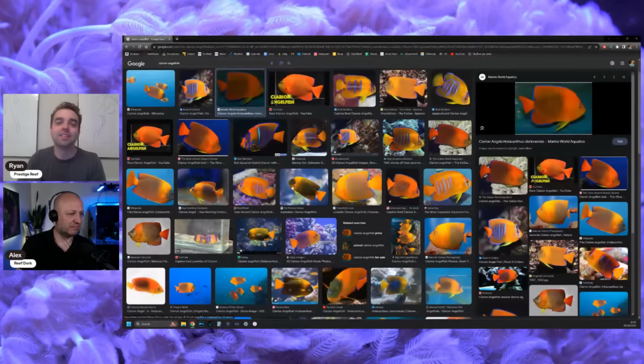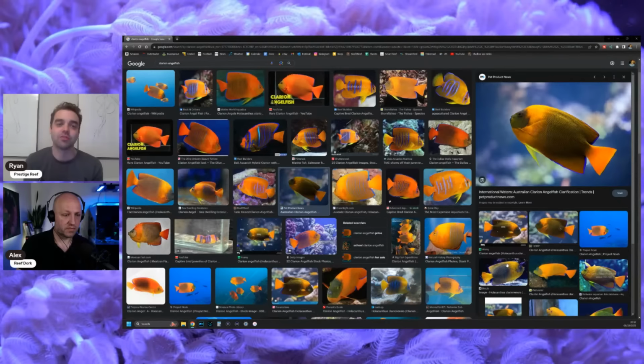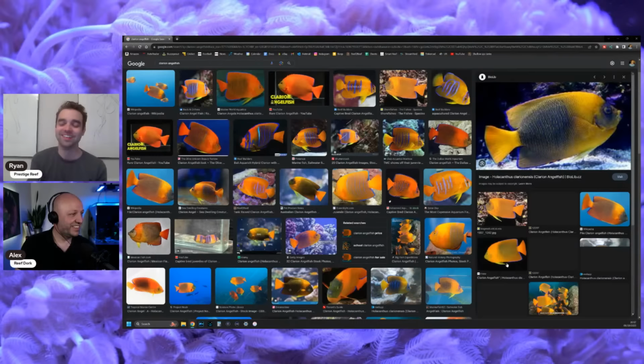Is that an Australian clarion? That looks totally different to me. They're a pretty unique color of orange, though. What other fish is that orange color other than a goldfish? I would not be spending £6,000 on one of those.